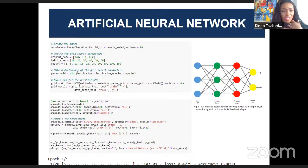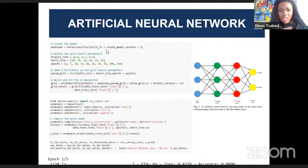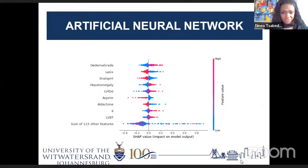So again, it was cumbersome designing this model. It actually took me forever. I had to spend about 2 weeks just learning what artificial neural networks are and how predictions are made. Again, I used grid searching to input all these different parameters and say, just tell me which ones are the best. And based on that, we were able to find an accuracy of about 80%.